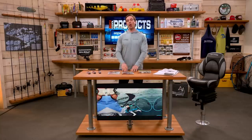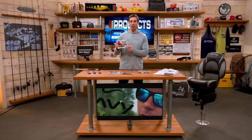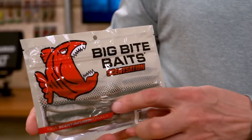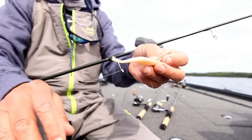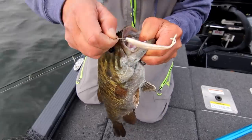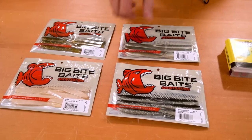We're talking summer walleye, and we're gonna start out with the Big Bite Baits Sensation Slim Minnow. This has a nice narrow profile, which is the size of a lot of the bait fish across the upper Midwest. This is perfect for snap jigging walleye. They have different color patterns that kind of resemble bait fish, some brighter color patterns as well. And it's a scent infused formula. This is a new line of soft plastics from Big Bite Baits, the Sensation Slim Minnow.